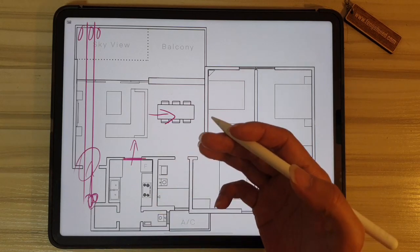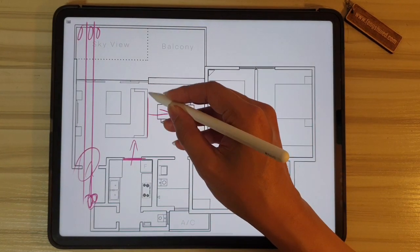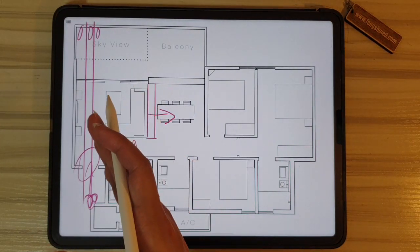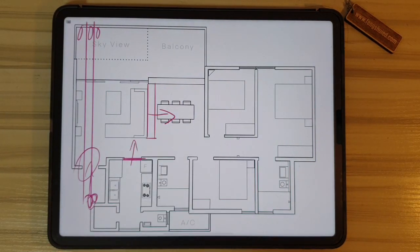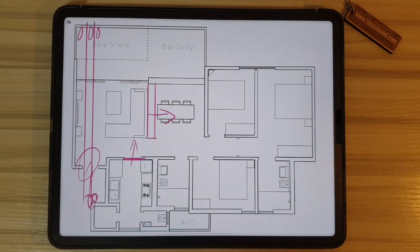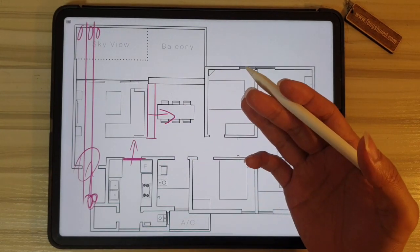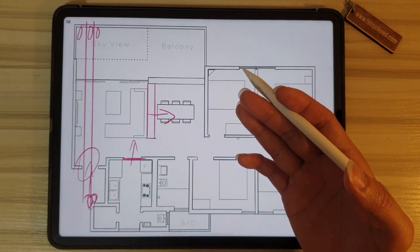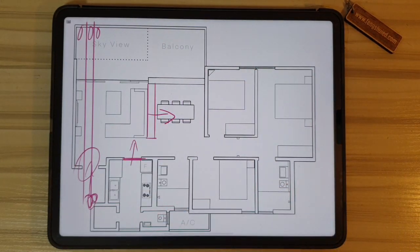Ideally, a large, tall cabinet can be set up here to demarcate the living room and the dining area. But this can make the living space look even smaller than it currently is. So there's no straightforward solution to this predicament, which is the third common feng shui problem of apartments. Oftentimes, space limitations mean that there are just no simple and practical solutions that can resolve feng shui issues.